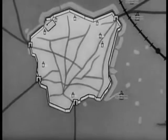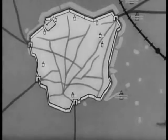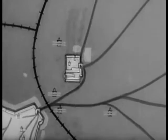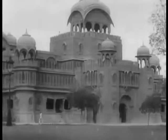Take another look at Bikaner on the map. Outside it, to the northeast, is the palace of its ruler, the Maharaja of Bikaner. His palace is built of red sandstone, which was carried across the desert.